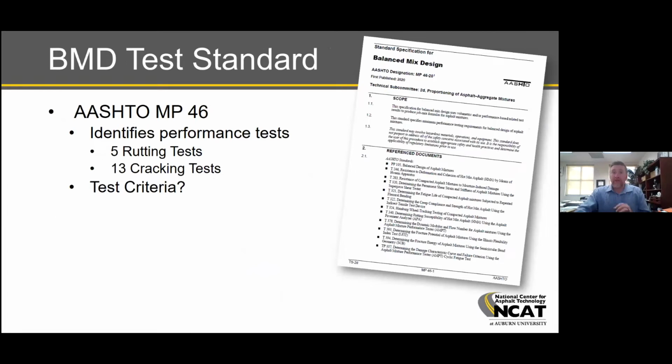So as we move on, now that we've decided what approach we're going to take, let's talk about our tests, right? There's a bunch of tests to pick. Which one to pick? Well, AASHTO again has got ourselves a standard out there. There is an AASHTO provisional standard, MP46, and that identifies performance tests that could be used in Balanced Mixed Design. It's got 5 tests listed for rutting. It's got 13 tests listed for cracking, has a short description of each one, and references back to what may be a provisional standard for those different tests.